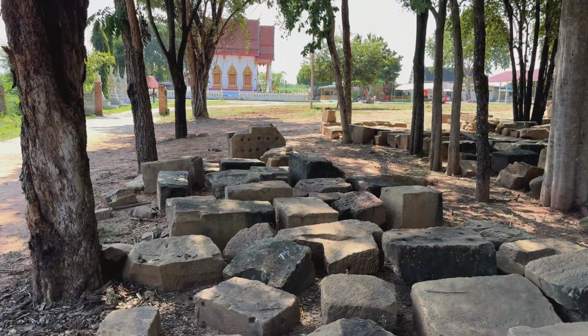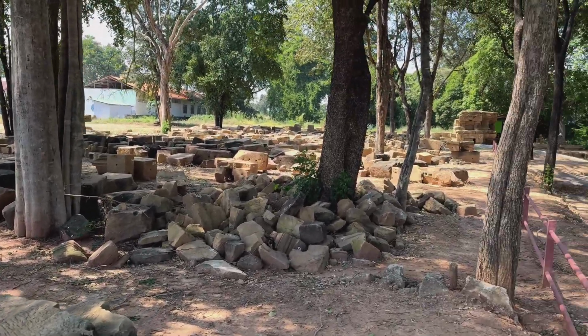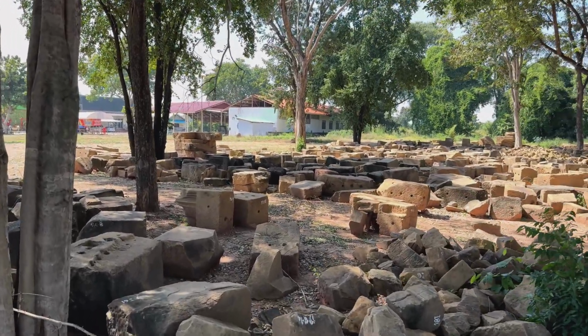So this is all the construction material. It's all sandstone. They used the white sandstone, a little bit of the gray, and a little bit of the red. And these are the pieces that they have to work with.